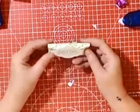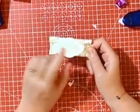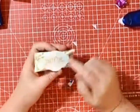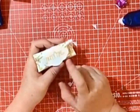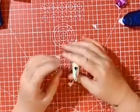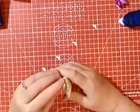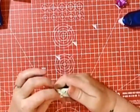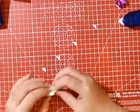Then I have this little one, which again is using the label punch, and this I believe is from the birthday stamp set, Party Time. In here, let me see. I've done it again. I've ripped the paper. Don't want to do that.